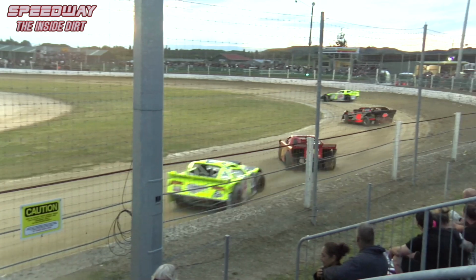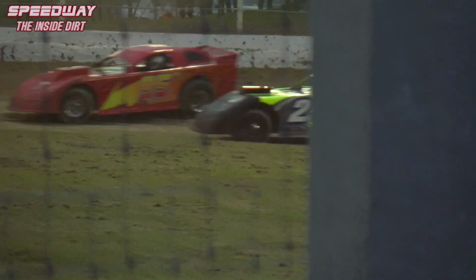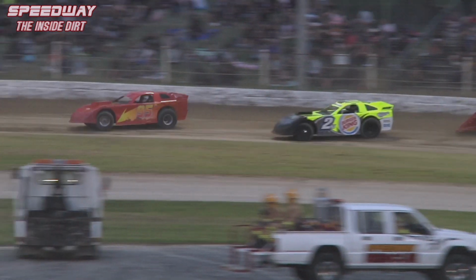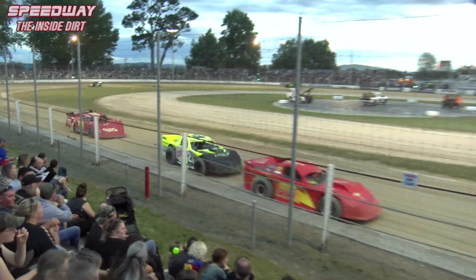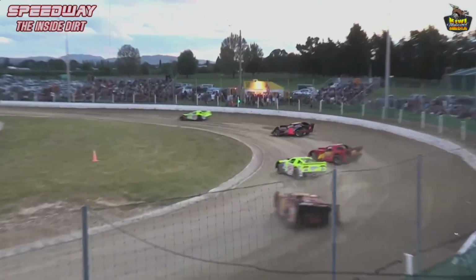No, he can't quite get the nose down the inside just yet, but 1 to go this time round for Steve Flynn in the 5B. Now Grant Flynn looks to the inside, hauls it up. Graham Strong doing well to hold on to that third placing. The dust is flying. Mick Quin, is he going to make one dive? No, he doesn't. Grant Flynn looks to the inside of 95.